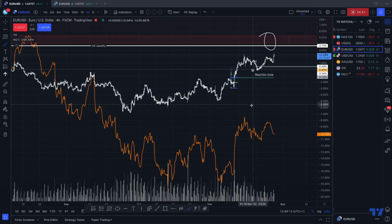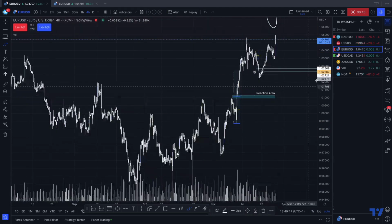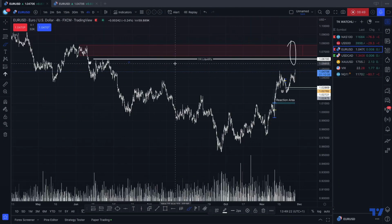What about EURUSD? Oh, sorry. Okay. Last week I told you we absolutely need to reach this area because we have huge liquidity to take here, because we have this wolf wave pattern, probably. I don't know. Let me show you.